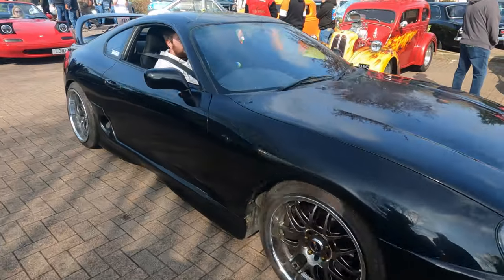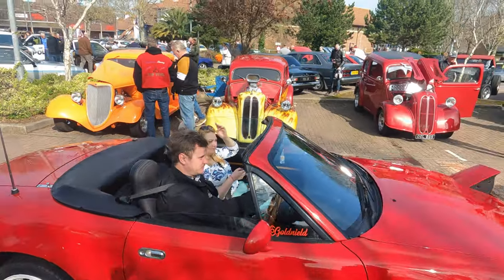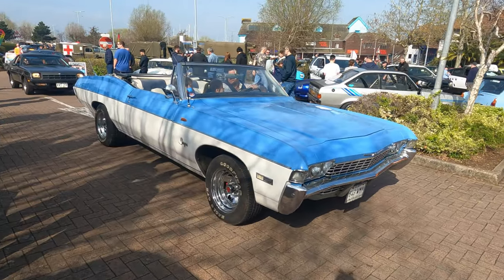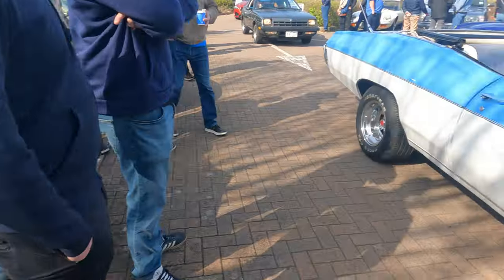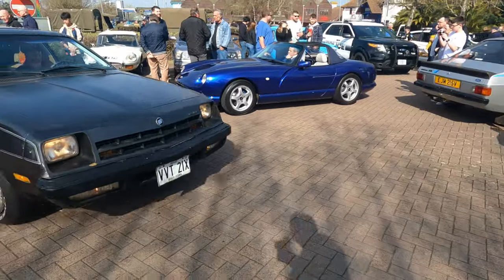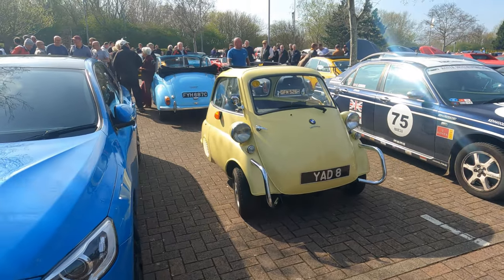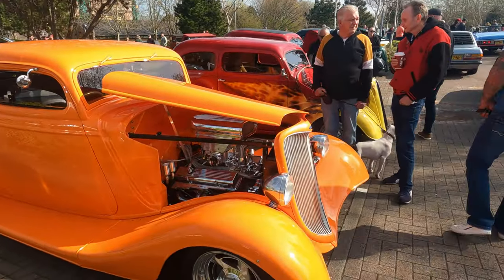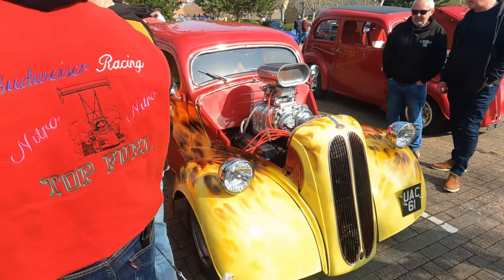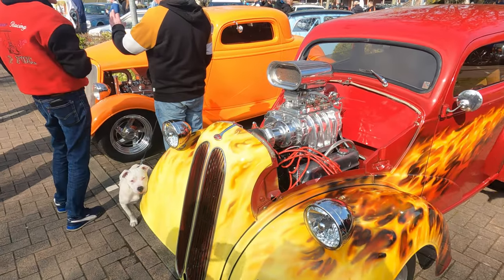Supra. I'm not bitter. I think this was here last time I came. Amazing machine. Can I ask you to turn on your brake lights so you can see them? Chop the roof and then stick an engine in the back.